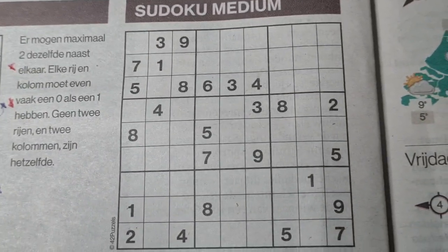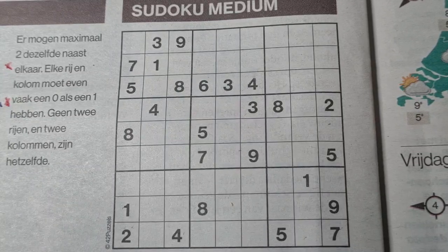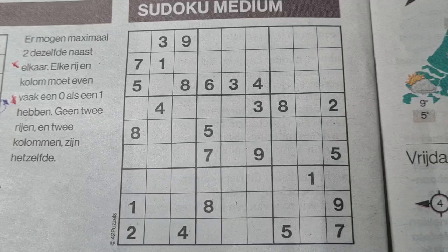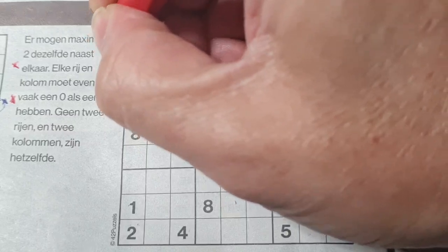By the way, in this newspaper we have also an additional with extra puzzles. Seven extra puzzles. I won't do them all. Only half of them I will solve, but first I will solve this medium Sudoku number 5560.